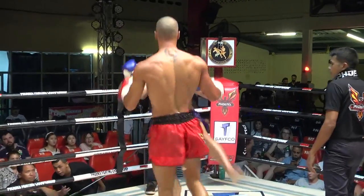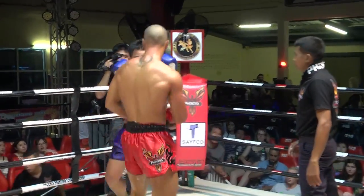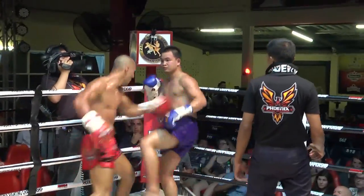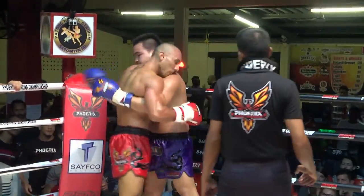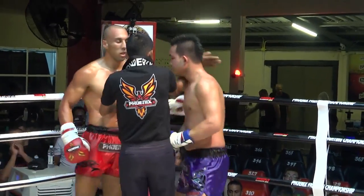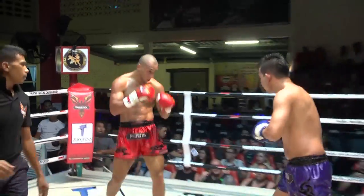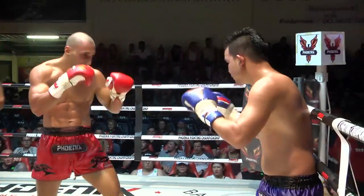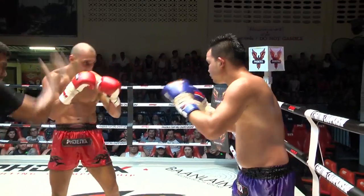Heavy leg kick caught. Retaliation. That right hand again by Jeremy. Again! And there we go. Gets locked up. Here the ref comes to break them up again. Chok is not going to be able to use that to his advantage. Yeah, I would like him to be able to have a few more moments to set something up in the clinch.